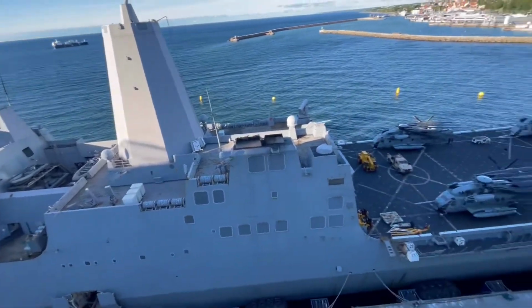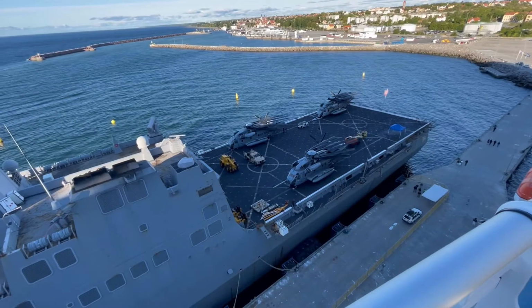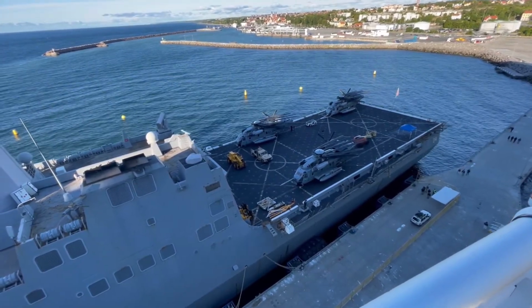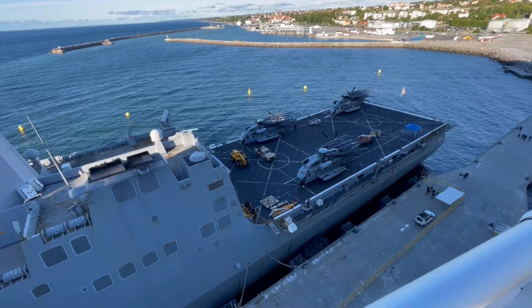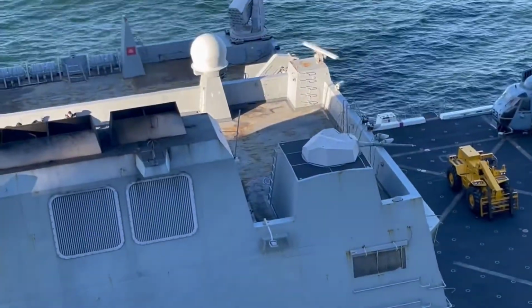Look at this that we have docked next to today in Sweden. This is the USS Arlington. It is an amphibious landing ship, I believe, with guns. Lots of guns.